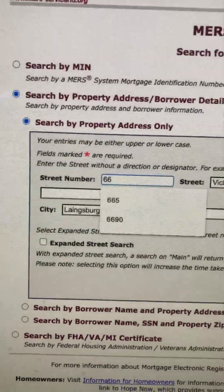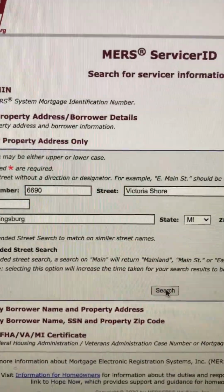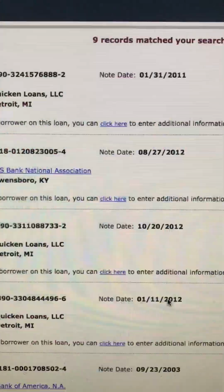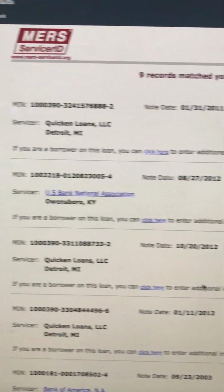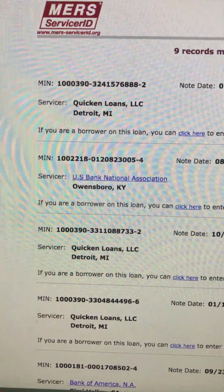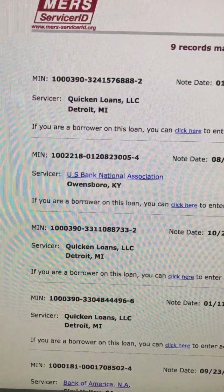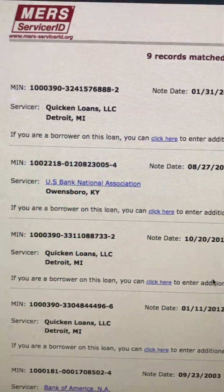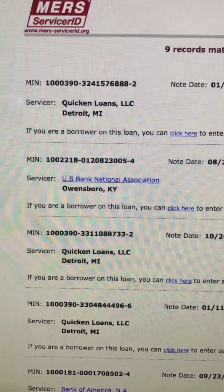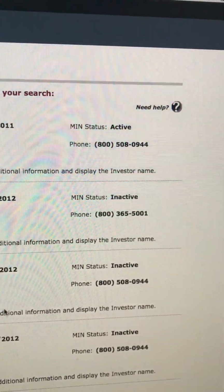And we're going to put 6690 Victoria Shore, same information, and see what we have. We have 9 records, and yes, there's a U.S. Bank mortgage. And I did do a little research. The entity who registered this was Michigan First Mortgage. Their ID number is 100 2218. So someone from U.S. Bank National Association has registered this mortgage. It appears on all of the properties.